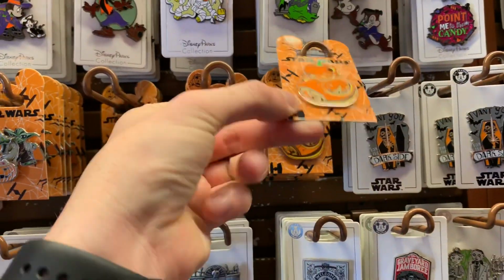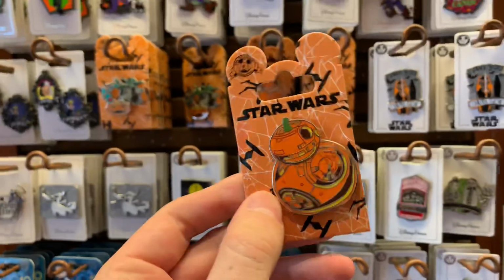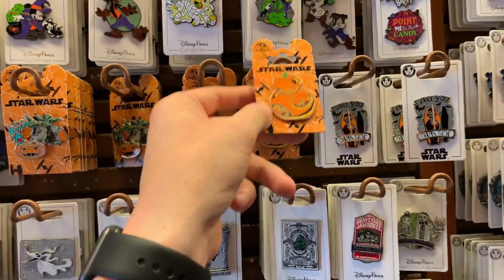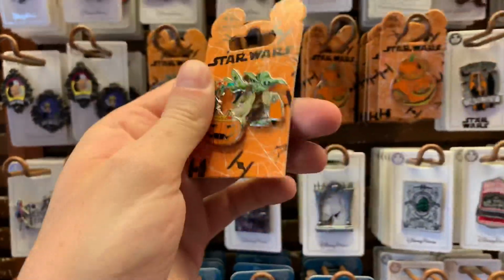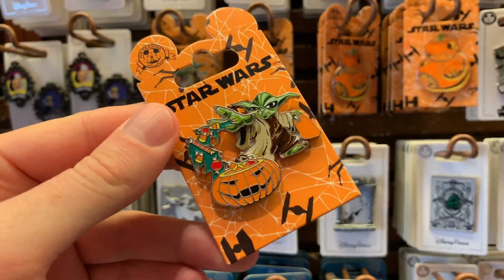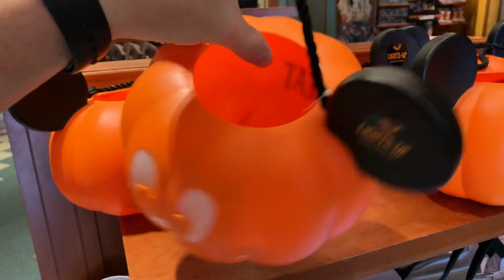And look at these Star Wars related Halloween pins. These are kind of cool. This is like a BB-8 version. Silver, how much is silver? Silver is $9.99. That one's really cool. We have a Yoda one right here. This is yellow, and yellow is $12.99. Like he's using the Force to get more candy. Now, as cool as these little buckets are, we all know that this is not big enough for trick-or-treating. Come on. All right, that's all the happenings at California Adventure.